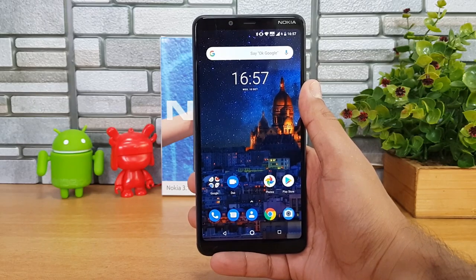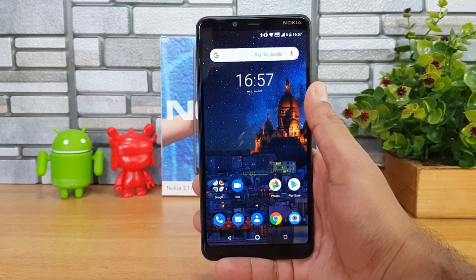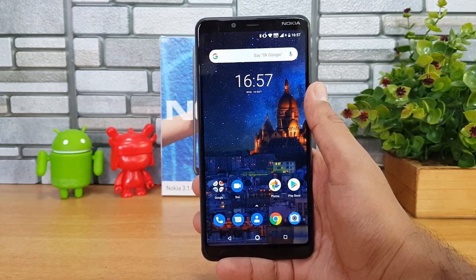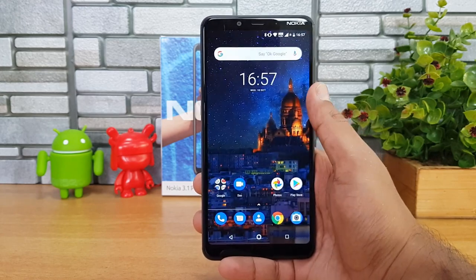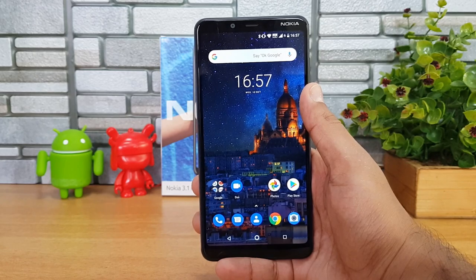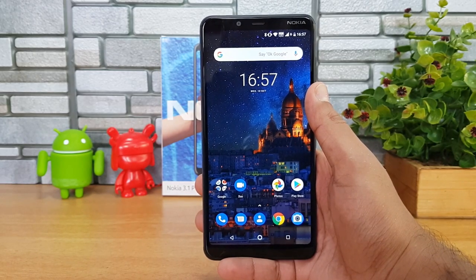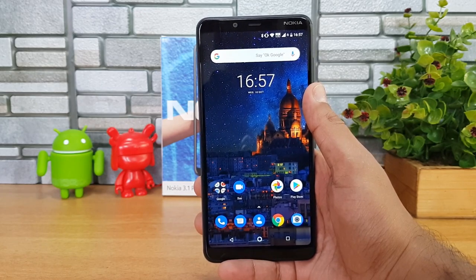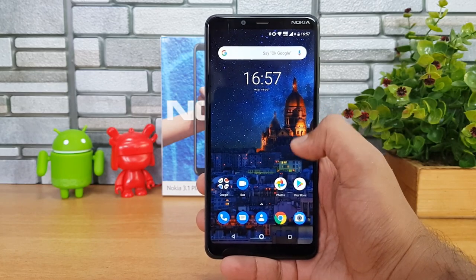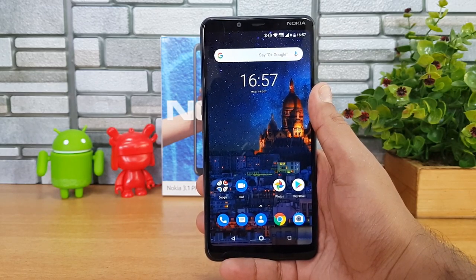So now talking about the gaming experience, it was pretty much average. Asphalt 9 was completely unplayable, mostly because of a lot of graphic issues and also lagginess. And PUBG was kind of playable, but then still you could see a lot of frame drops happening and slight lag here and there. So this is definitely not a device for gaming, but this is more or less a budget smartphone. So the device is definitely not for gaming. So that was the gaming performances, heating and battery drain of the Nokia 3.1 Plus.